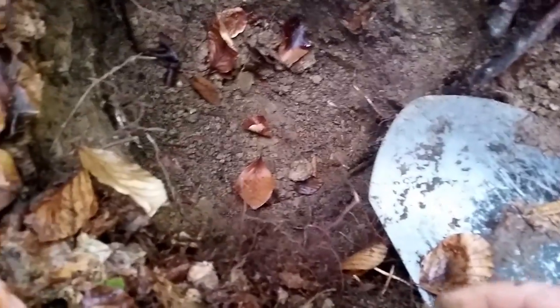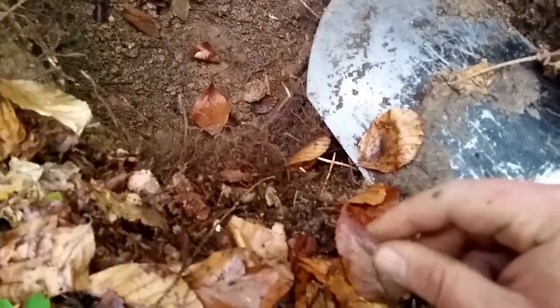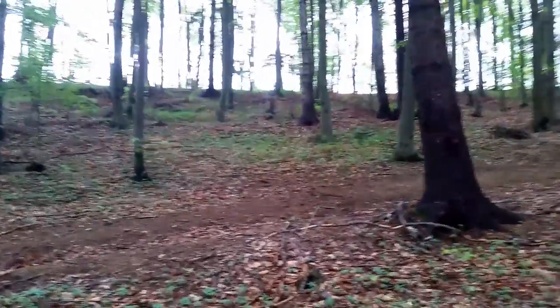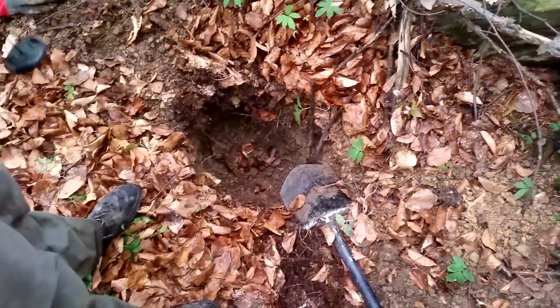Look here. Here is one. Here is the edge, and there is another one over here. I hope there are more than two. I want there to be like 10 helmets in this hole. It looks like some sort of dump pit with helmets. And just up there, near those trees, there is another dump hole. But we'll dig here first.